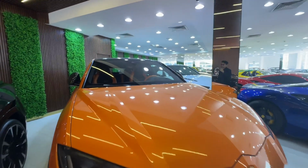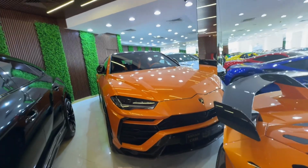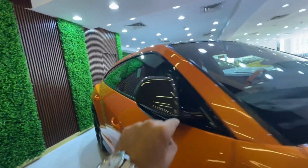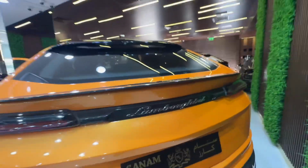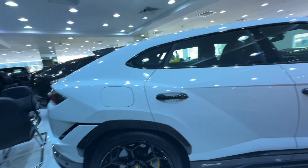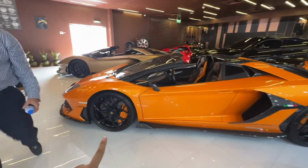I know this is Lamborghini Urus because it's road out there and back side also, so I know this is Lamborghini Urus. Yeah see, this is Lamborghini Urus. This is also Lamborghini Urus. Lamborghini Aventador Roadster.